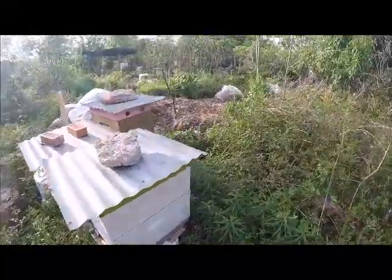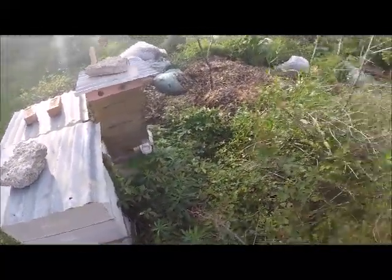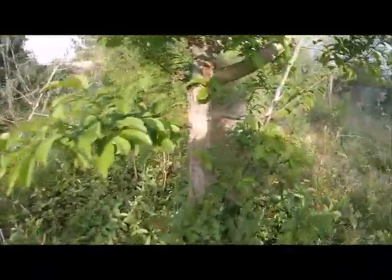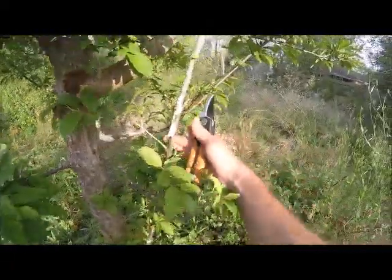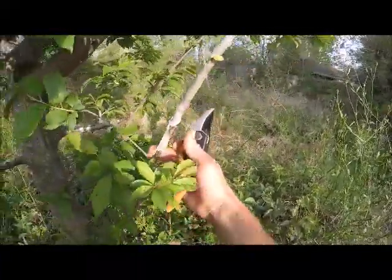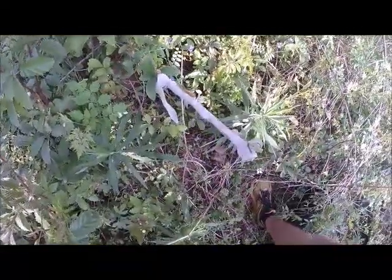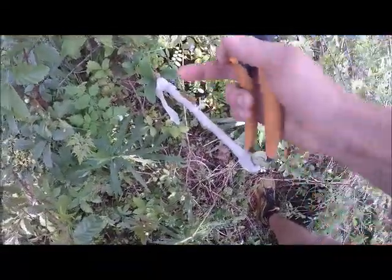So this colony right back here, I think just kicked off a swarm earlier today. Saw a lot of drones. Okay, over here we've got a whip and tongue graft, and well, there's growth on that, so it could make it. And oh, here's another one down here. So this is definitely pushing, so that's good.